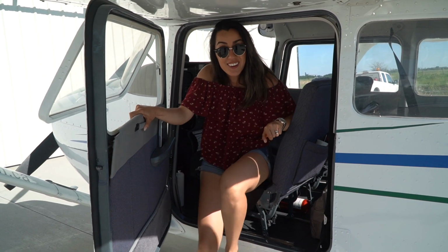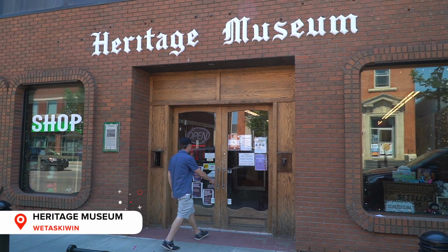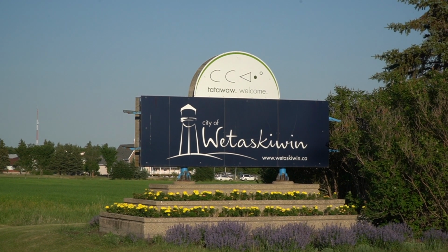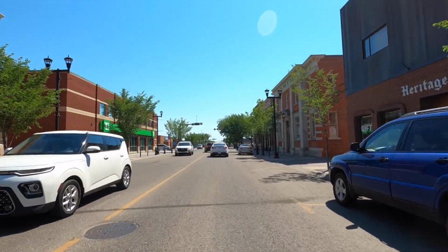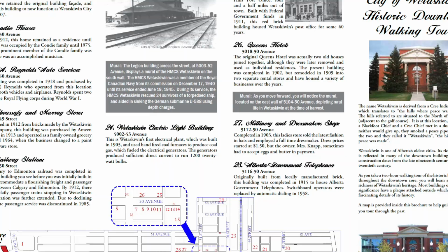Well, that was fun, and Wetaskiwin is so pretty from the sky. Wetaskiwin is actually a historic city. It's one of the first 5 cities in Alberta, and as you're driving around downtown, you'll see a lot of old buildings. You can actually do a historic walking tour.